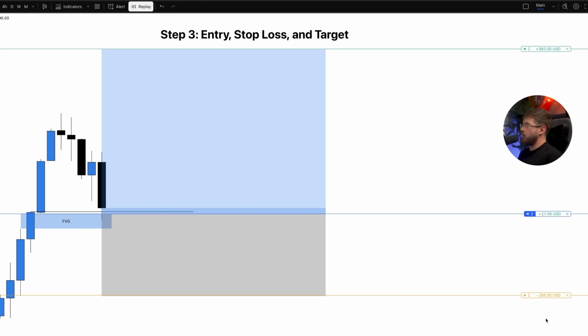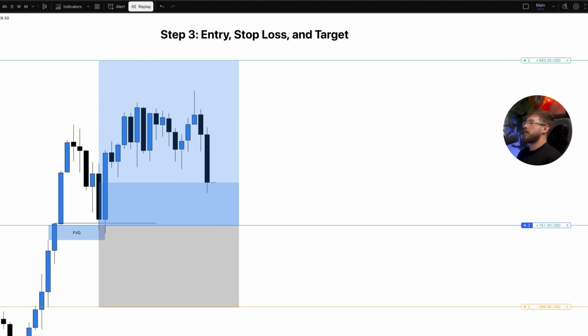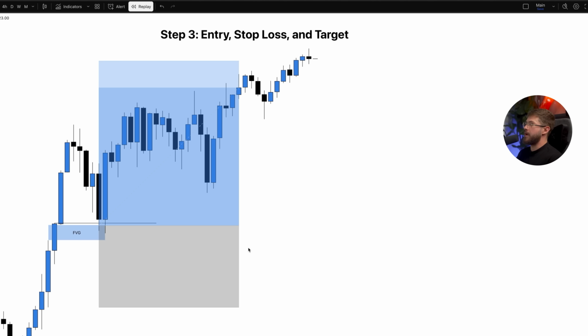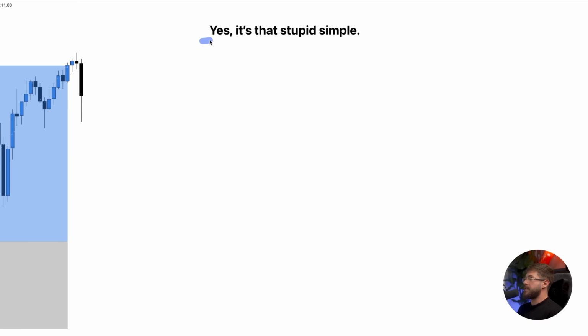And on this trade, we're risking $288 to make a potential $583. Now, at this time, your work is done and you literally just sit back and let the market do the heavy lifting for you. A lot of people have an issue of trying to micromanage their trades, but you have to stay consistent and just trust in the strategy. And in case you're wondering, yes, this strategy is that stupid simple.